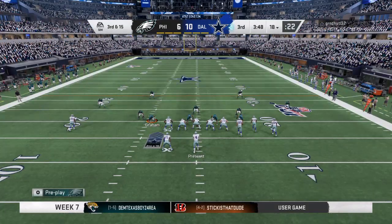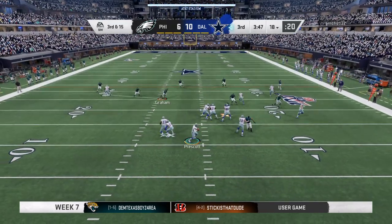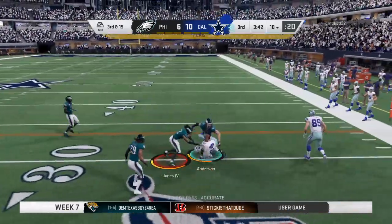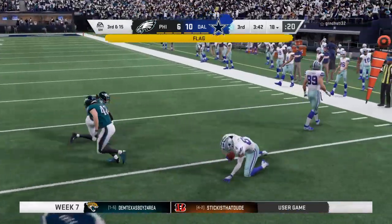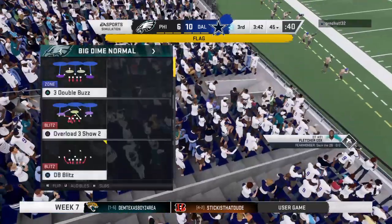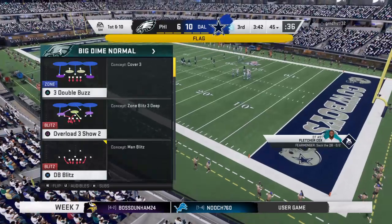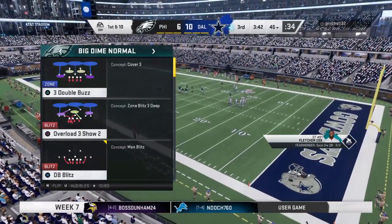An incomplete pass on that last play, and that means they'll need to come up with something here on third down. Here's Prescott. Oh, he's got a man wide open, complete. And a good tackle there right around the 30 stops him short of the first down. So they'll take the yardage and tack on 15 more for the face mask.